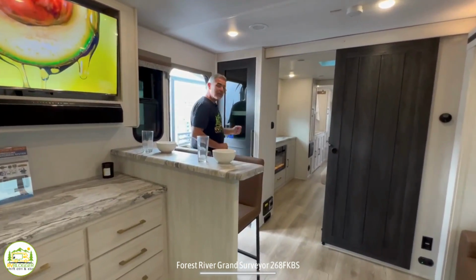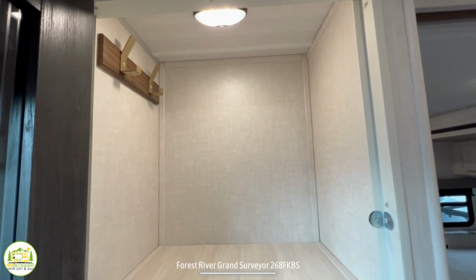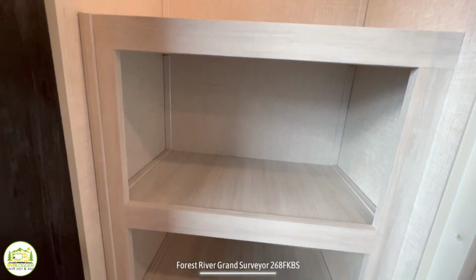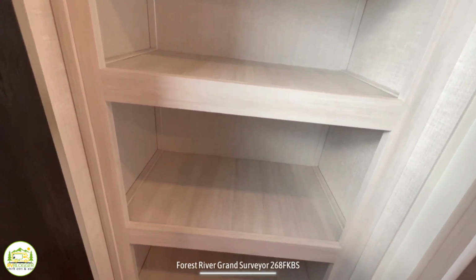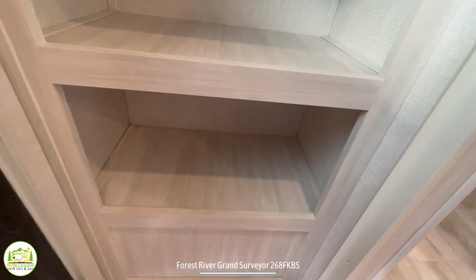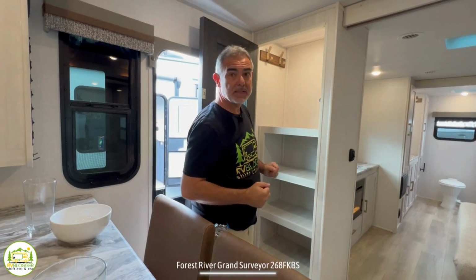Now, just on my left hand side when you first come in, you've got this really nice pantry closet. Now, this could be a coat closet, but I think the shelf in here is too high, and so I would consider these more of hat hooks than coat hooks. But nonetheless, you have all of this really nice storage right in here, very accessible right at your entry, and the closet is lit up as well, which makes it very, very nice.